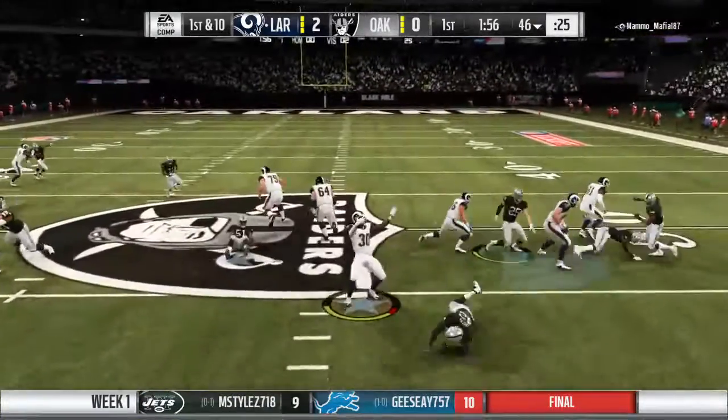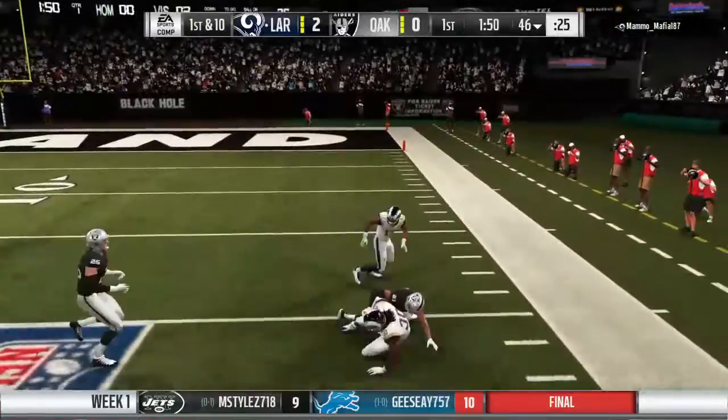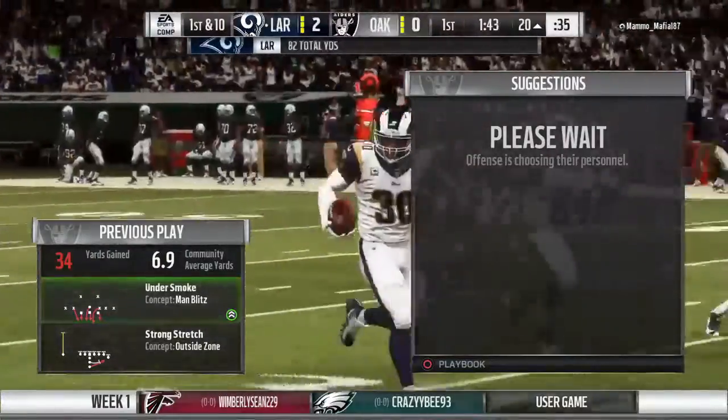On first down, it's Gurley. And he works free. Finds a seam inside the 40. Cuts it out to the sideline. And finally taken down at the 20-yard line. 34 yards there and a first down.